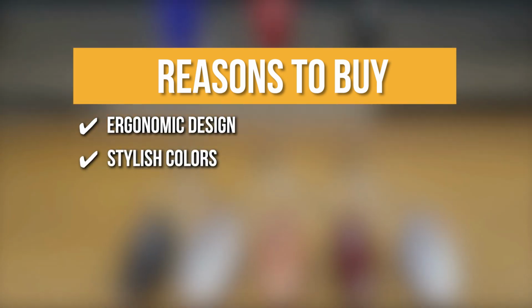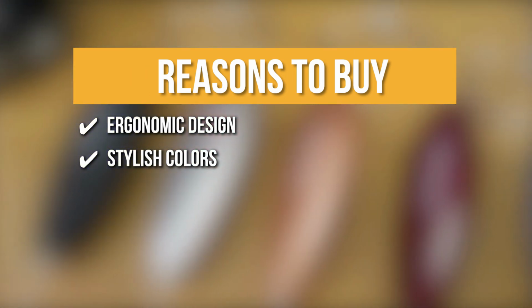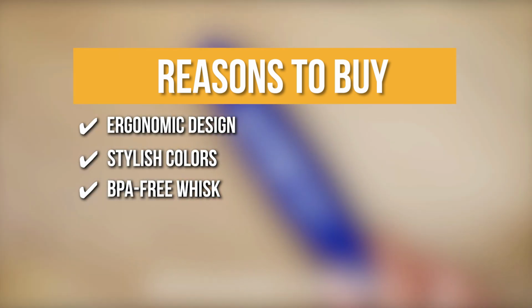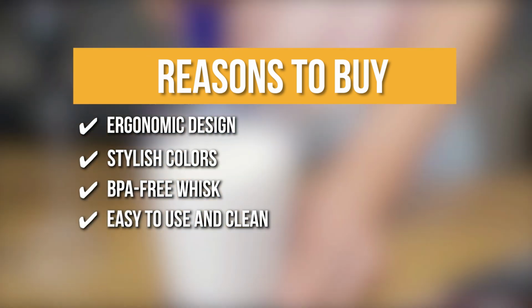Stylish colors. With a classic design that never feels outdated, you can pick from over 13 color finishes that'll look best on your countertop. BPA-free whisk. This electric handheld battery-operated milk frother with high-speed rotation has a BPA-free whisk and is food safe. Easy to use and clean. You won't have to worry about being bogged down by messy cleanups because this frother is easy to use and wash.